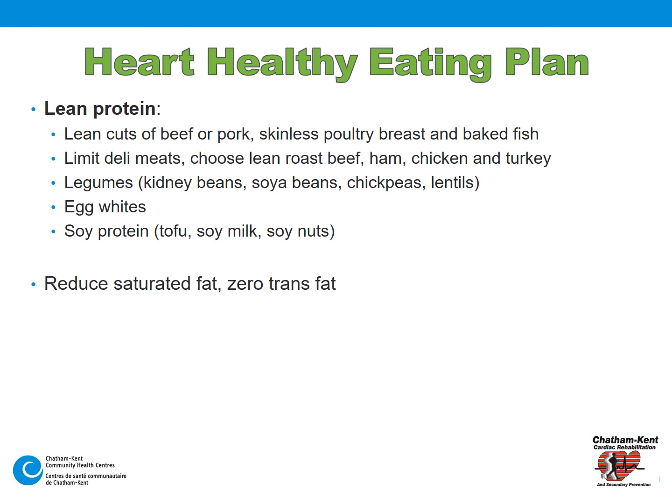For heart-healthy eating, we are also trying to change the types of fats that we have in our foods. So we want to include less saturated fat in our diet and eliminate trans fat if we can.